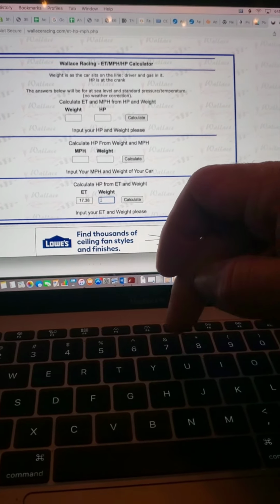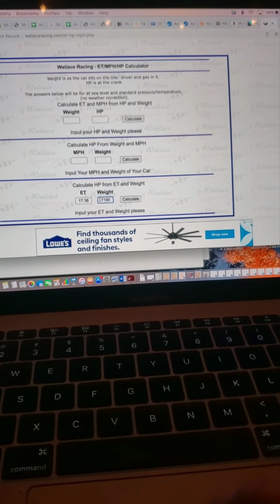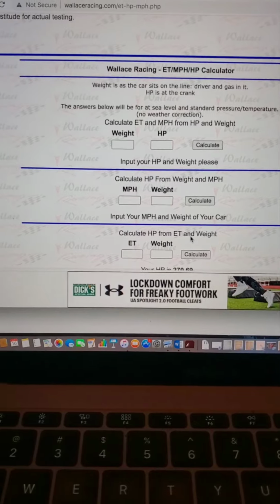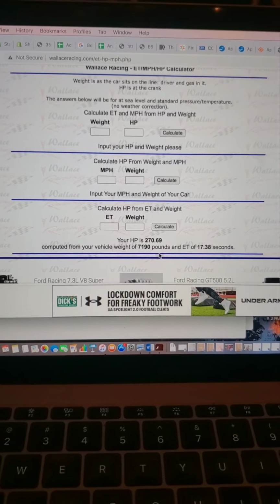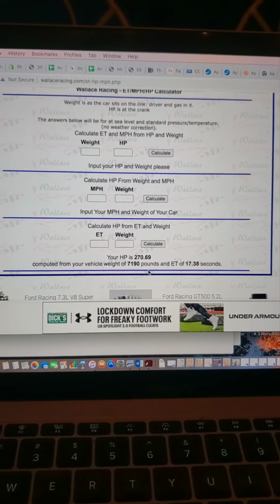So 17.38, truck weighs 7,190. Let's calculate it. So showing 270 horsepower. These trucks are rated for 310 horsepower from the factory. So, I mean, with the filter and a tune, might be pretty close. So that's it. That's my initial test.